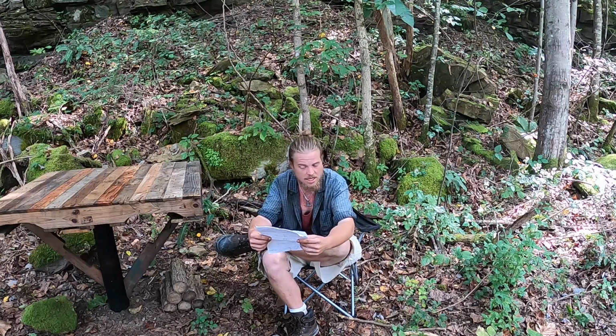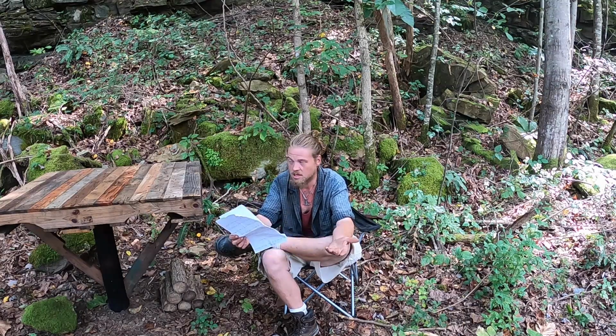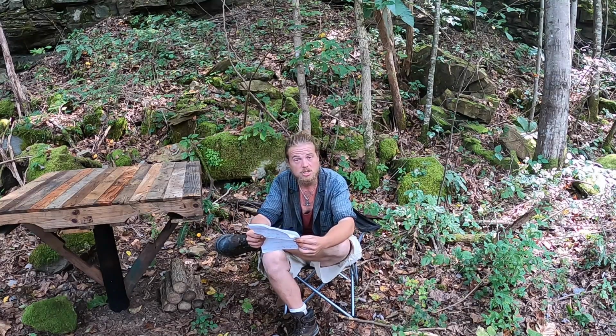So that is pretty much it, though. I'm fairly happy. If we just get a little bit more time and a little bit more spending funds, I think this is pretty much perfect. A little more rain would be useful too. But that's what I would change if I could.